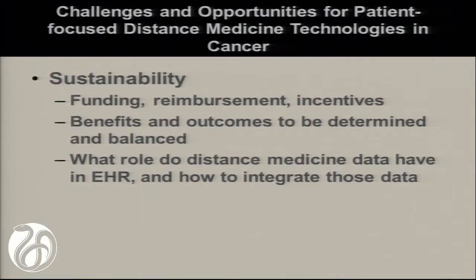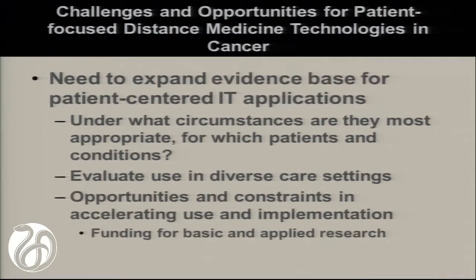Thanks so much. The benefits and the outcomes to be determined from this are really, I think, not well known, and they need to be balanced, I think, with some of the things that we might not be gaining from this. And then again, the integration of these technologies with regard to how to integrate them best with the EHR also is a remaining issue.